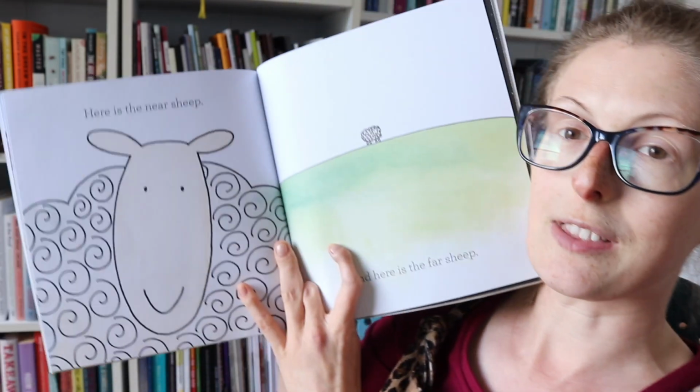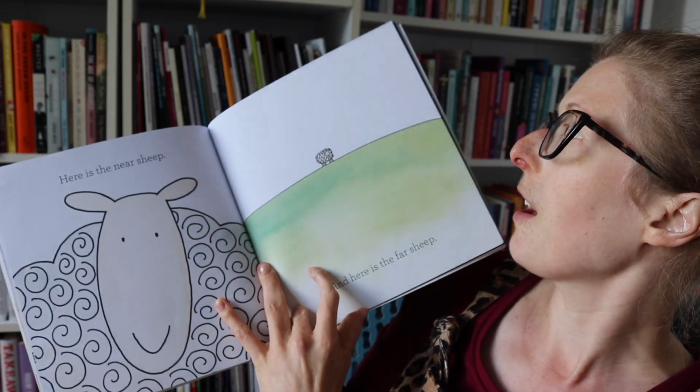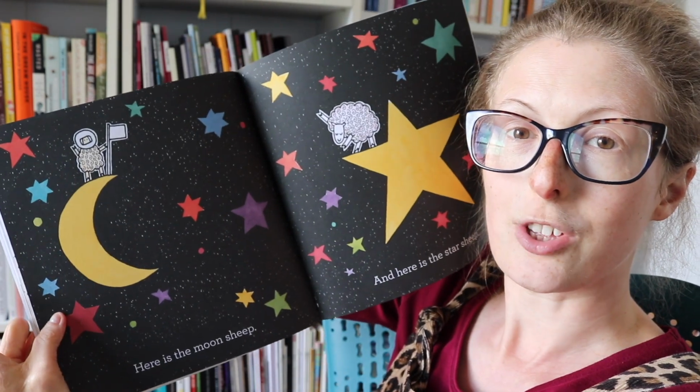This is a lovely rhyming book about sheep. I think my favourite one is, here is the near sheep and here is the far sheep. Here is the moon sheep and here is the star sheep. But where is the green sheep? Yeah, I really enjoy this one. It's very, very good.